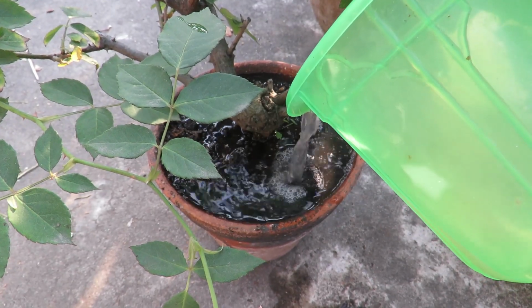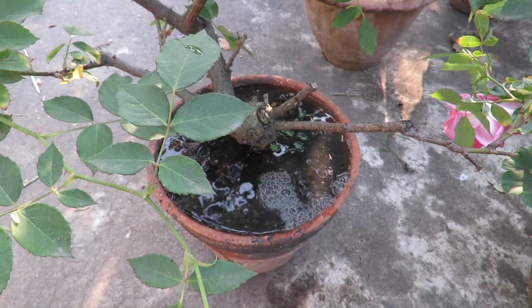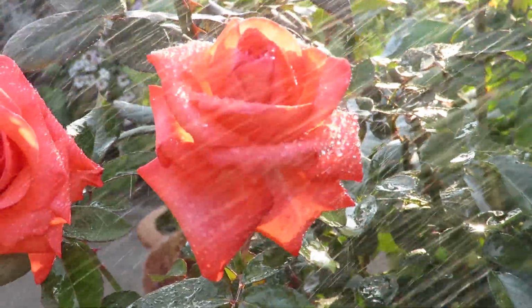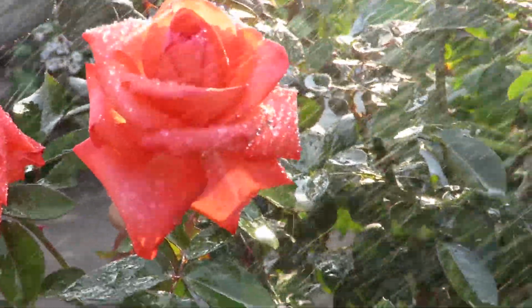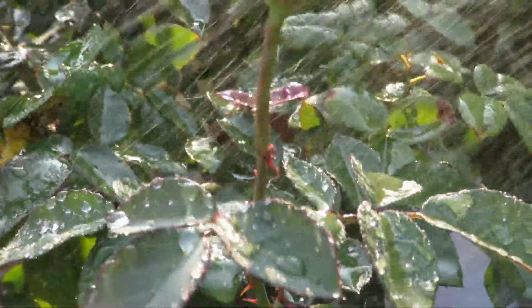Water them thoroughly. Roses have deep roots, so in the ground you don't have to worry about watering when they are established. You can also spray them with water in early mornings and evenings. It will help the plants stay fresh and also prevent spider mites.